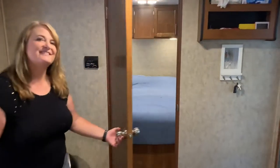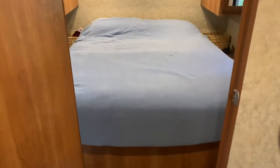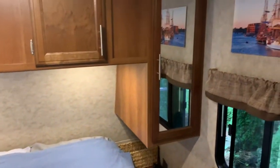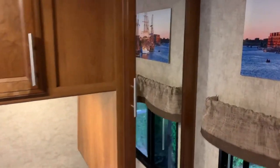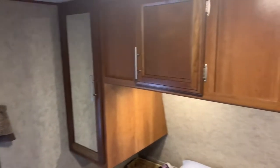Has your queen size bed. We have a full size mattress in ours. We love it, saves your back. Does have storage on both sides. You'll notice that they have the closets to hang clothes on either end, along with storage across the top.